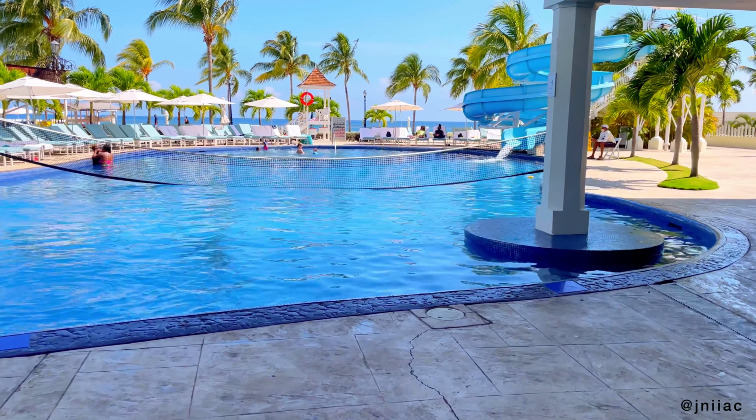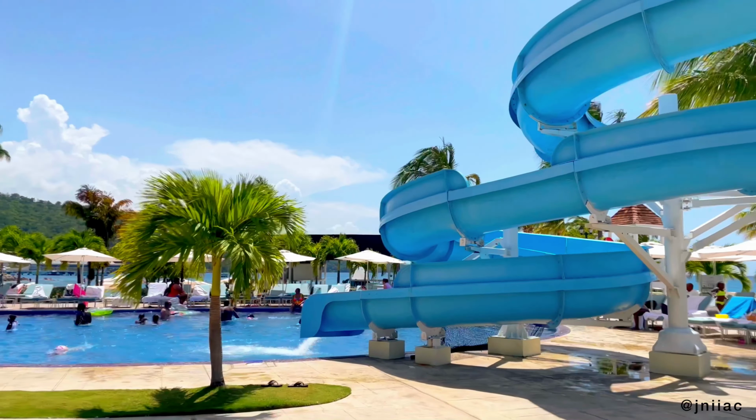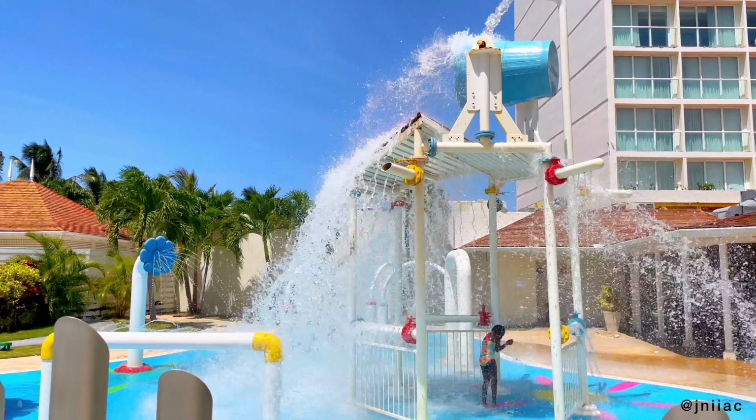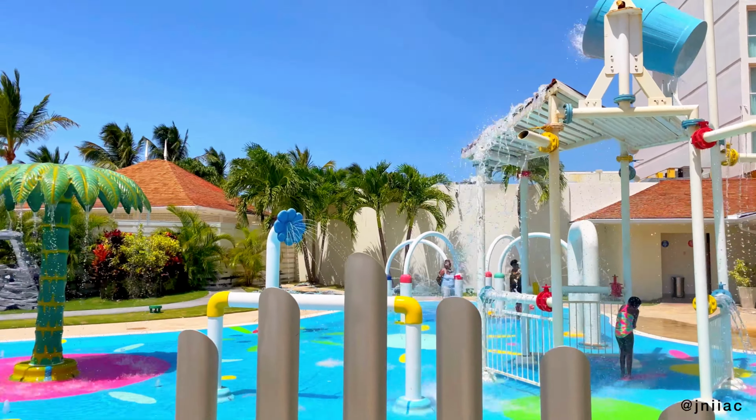And again, here is another pool. This one has a volleyball net and a water slide. And then just beside that is the Kiddies Splash Park. Talk about non-stop entertainment.